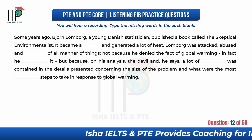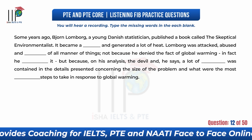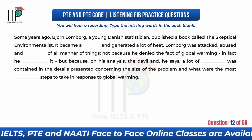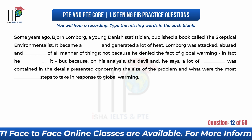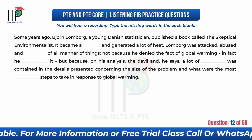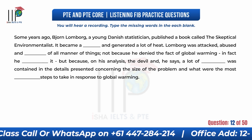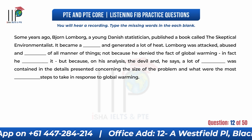Some years ago, Bjorn Lomborg, a young Danish statistician, published a book called The Skeptical Environmentalist. It became a bestseller and generated a lot of heat. Lomborg was attacked, abused, and accused of all manner of things, not because he denied the fact of global warming.